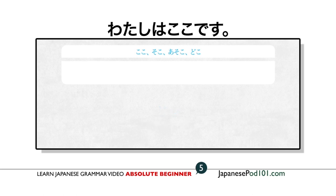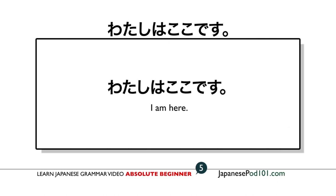Now let's move on to the kosoado words that describe places. The word for here is ここ. There, そこ. Over there, あそこ. This word talks about a farther distance from both the speaker and the listener. Where? どこ. Good. Now let's hear an example. 私はここです. This means, I'm here.